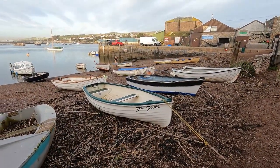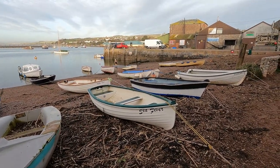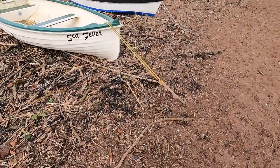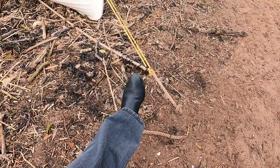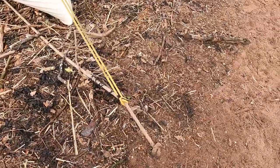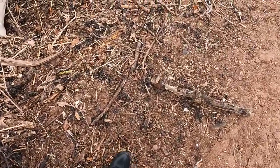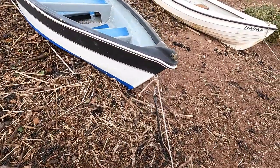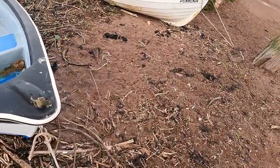Some people are much braver than me. There's a lady going in for a dip, and look at that. She's not even pausing to get used to the cold. Whoa, no good for me. I'm here with my boots and my gloves and my scarf. I haven't got my hat on. It's great fun looking for driftwood amongst all these little boats. Look at them. Oh, they're so cute.